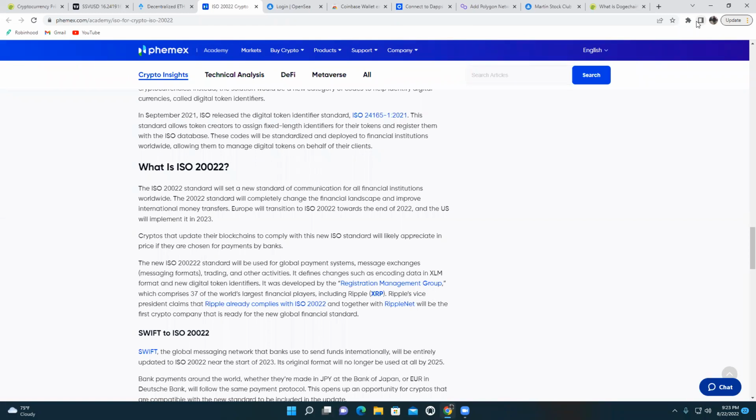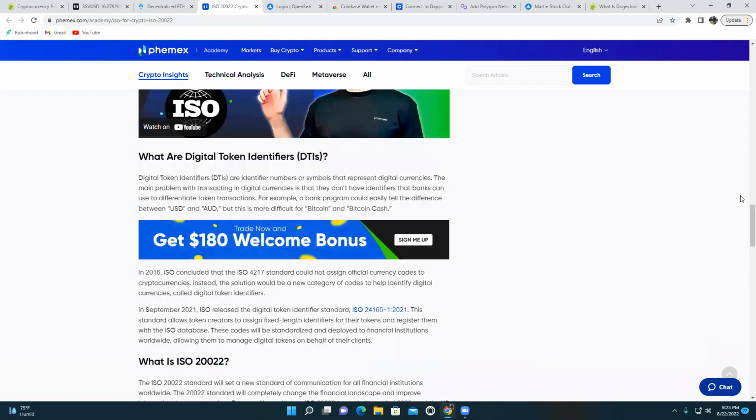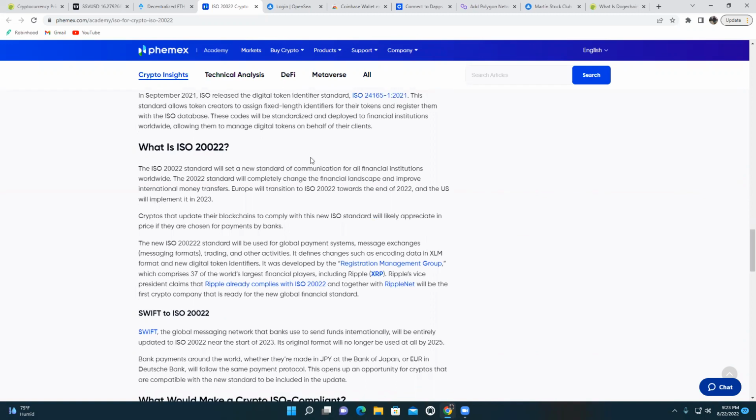All of those assets have that functionality, and they've already been confirmed and being adopted to some degree by institutions to provide a function of global transactions. But ISO 20022 will set a new standard of communications for all financial institutions worldwide, right?